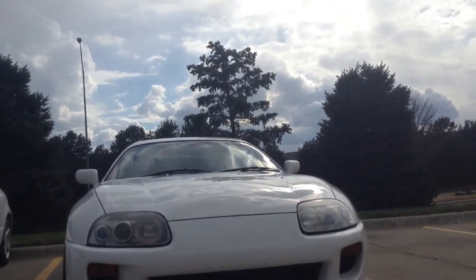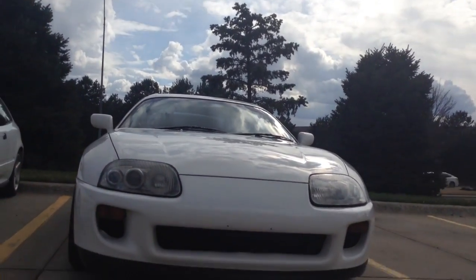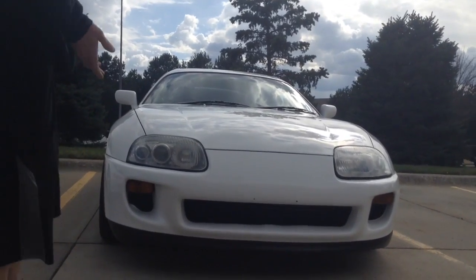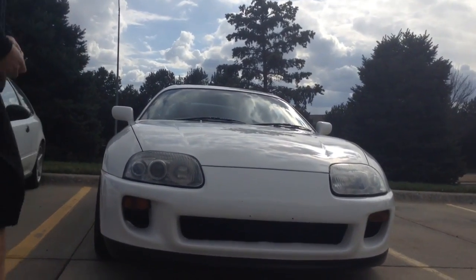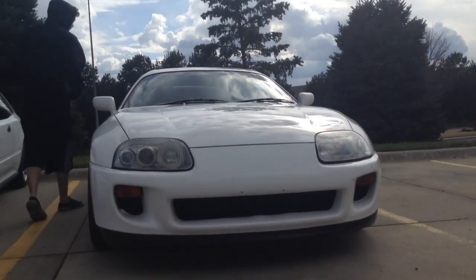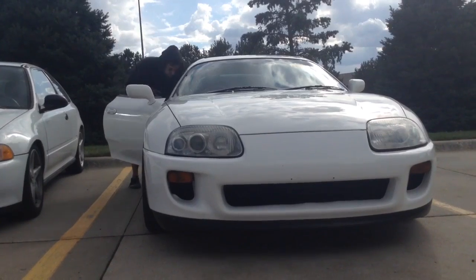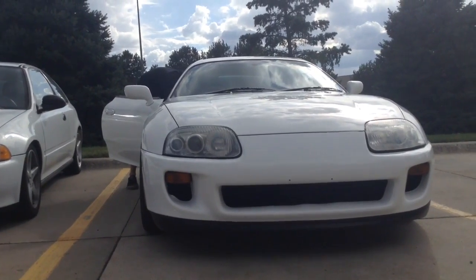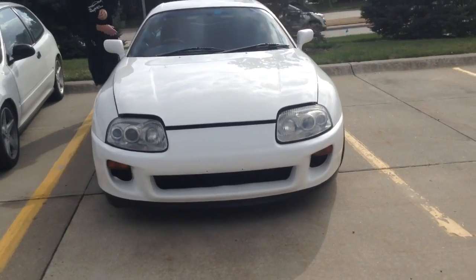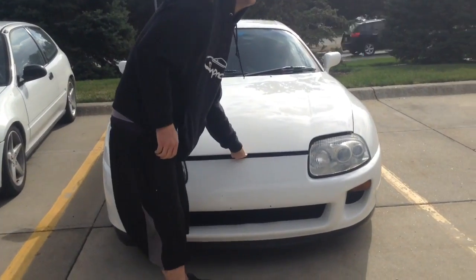Now, what about your blow-off valve? Would you get a bigger one, or would you keep it? Oh, yeah, I mean, it's pretty loud how it is. Here, I'll start it up and pop the hood. That's another thing I might want to do, possibly. From what I know, it's a crummy blow-off valve, but it sounds good. I mean, the blow-off valve's pretty loud.